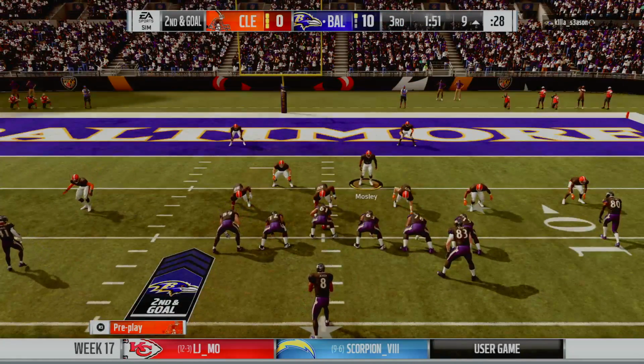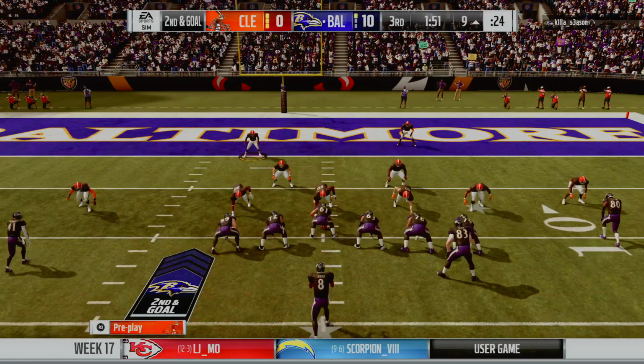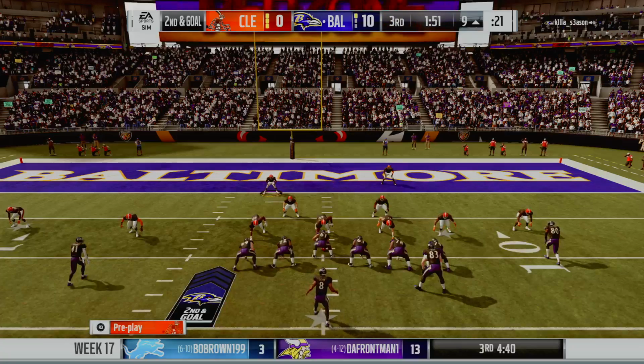Another shot from the 9 on 2nd and goal. Hurry up, here we go! Blue 90! Blue 90! Watch it now, Barney!